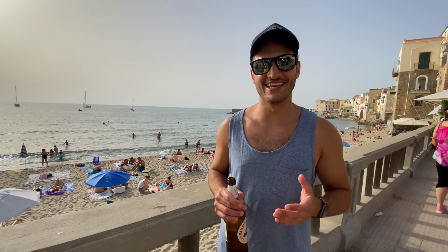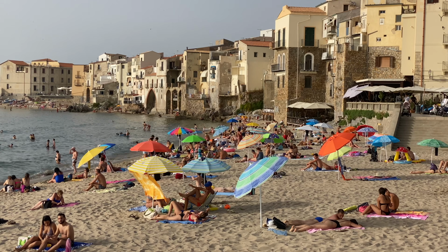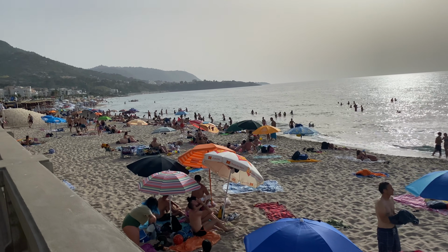Cefalu is an hour train ride from Capo d'Orlando, and literally in that time, the beach went from being pebbles to sand. It is 6:15 p.m. and the beach is packed.